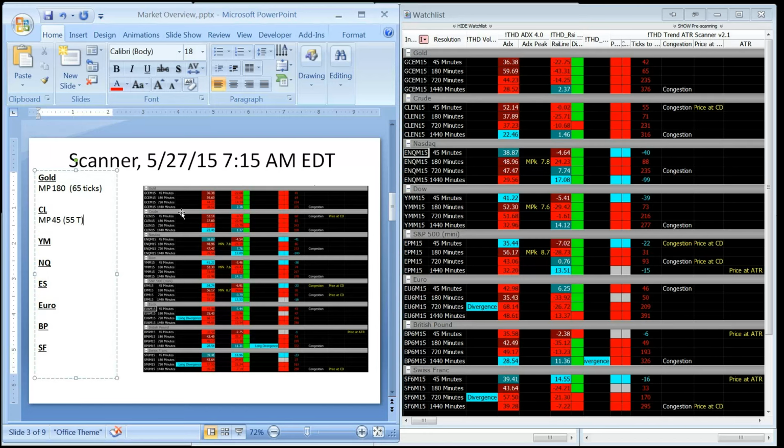Anything else that stands out at you on crude? All right, let's go down to the NASDAQ. What stands out at you on the NASDAQ? Magenta peak on the 180. How many ticks back to the ATR? 88 ticks. What else stands out at you on the NASDAQ?